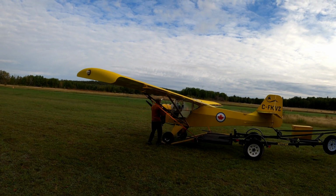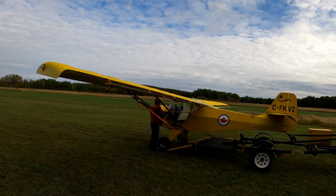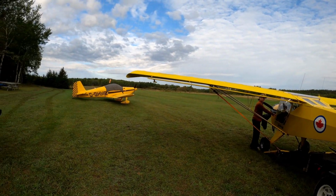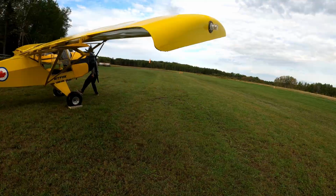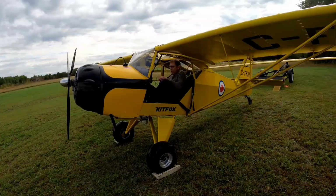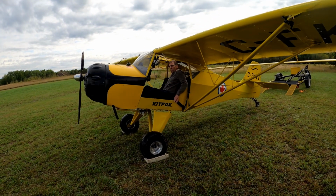Today on the channel we take a ride in a Kitfox owned by my friend Richard O'Connor. This particular Kitfox is powered by a Rotax two-stroke, and I'm not going to lie, I was initially apprehensive of dragging my butt through the sky with a glorified snowmobile engine, but I must say I was pleasantly surprised by its smooth power.